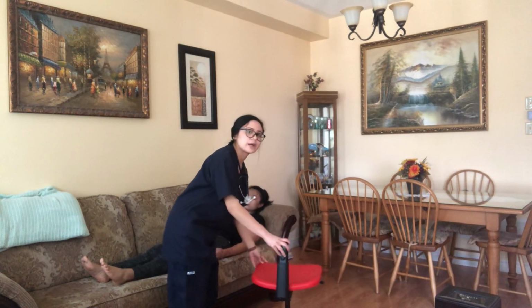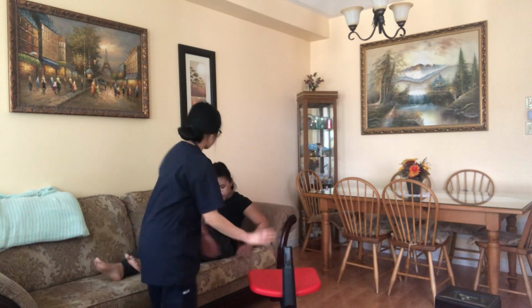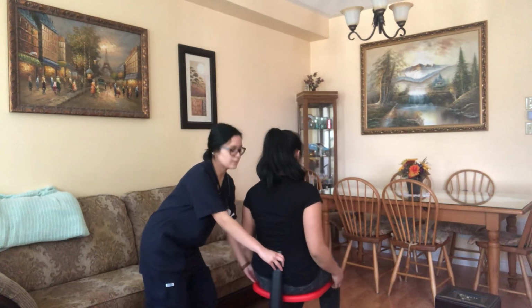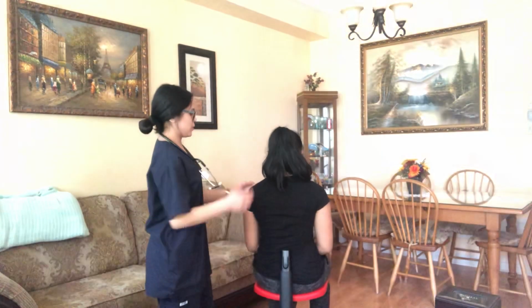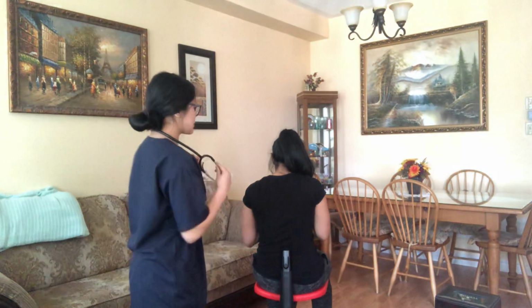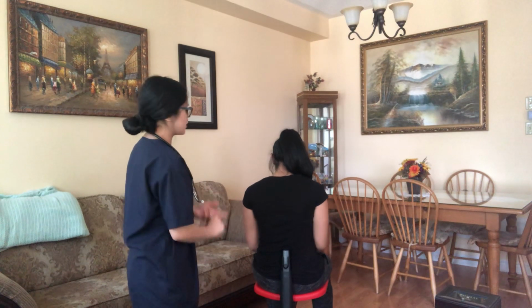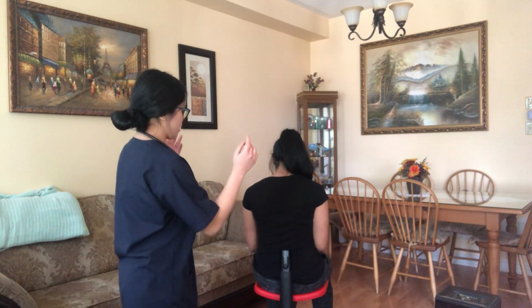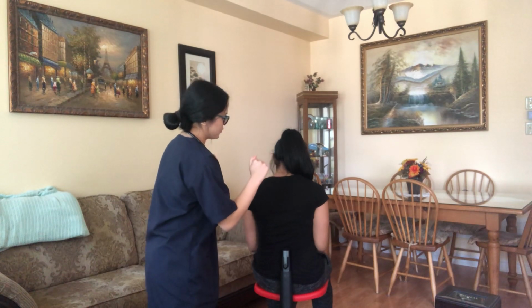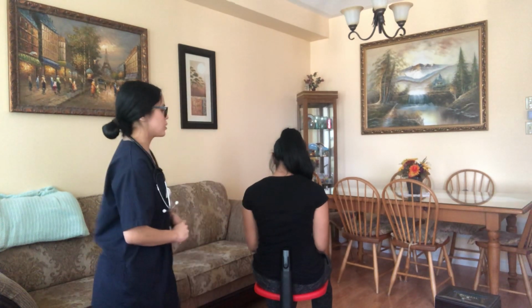Now I'll be moving on to the thorax. So can you please take a seat? Okay, so I'm just going to move your hair to the side. So now I'm going to be inspecting the posterior thorax. It is symmetrical, it's an even color, there are no skeletal deformities, and the ribs are facing downwards.